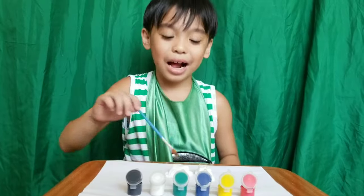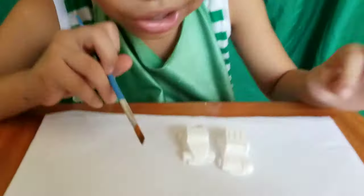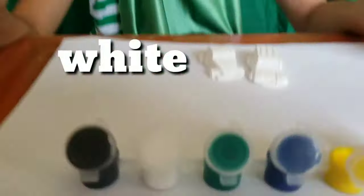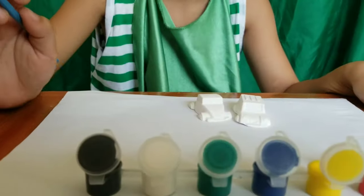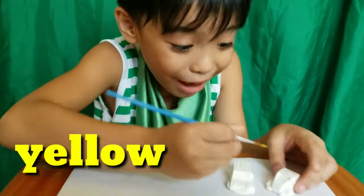Next are the little cars. Let's color them. Oh, wow. There's white, there's white. And this is red and white. Paper is white. Yellow window. Perfect.